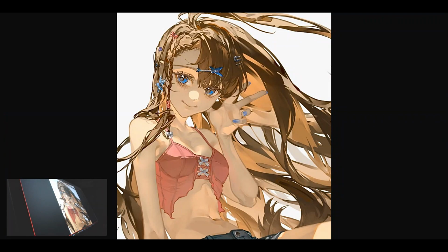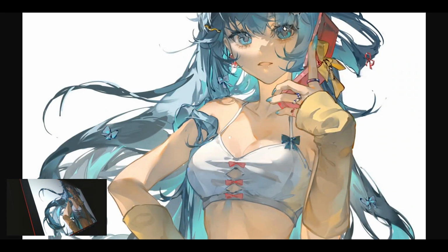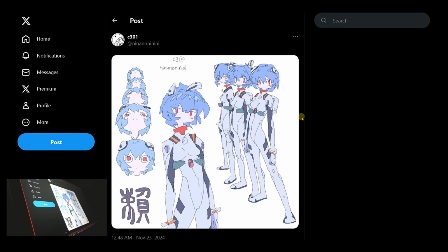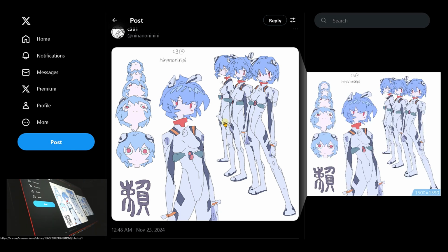So let me just close this, this, this. Damn, I have so many open. No, this one's kind of weird because this character is from the Evangelion series, Neon Genesis Evangelion. So let me just zoom in over here.